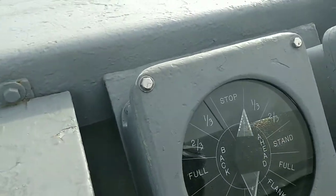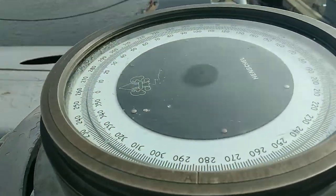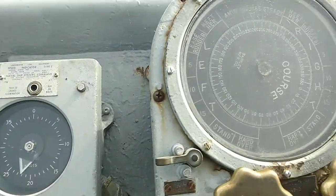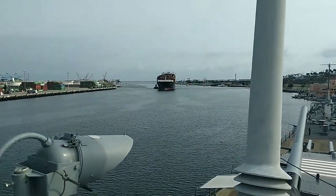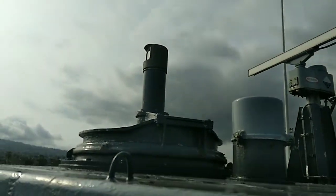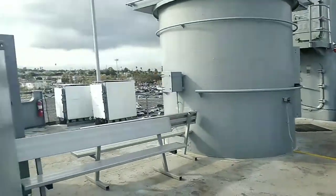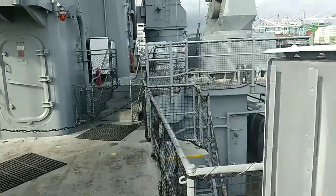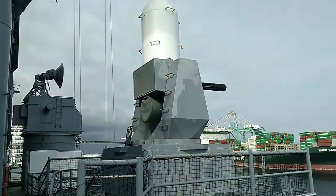More navigation equipment right above the captain's chair in the navigation bridge. This is one deck above. This is old school navigation equipment. Sixteen-inch guns. Here comes an incoming ship, a cargo vessel. There's the channel. Once again, this is a conning tower. There's a periscope of the conning tower. Signaling device. Once again, that's the conning tower. And I'm walking towards the aft of the ship. I'm going to go towards the 5-inch gun turrets, which are very close to the R2-D2, a couple decks below.